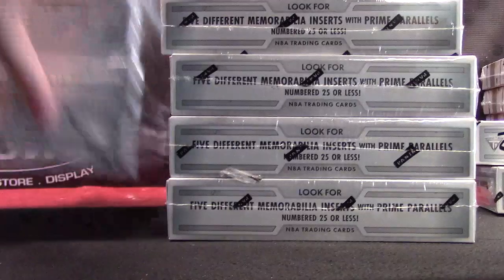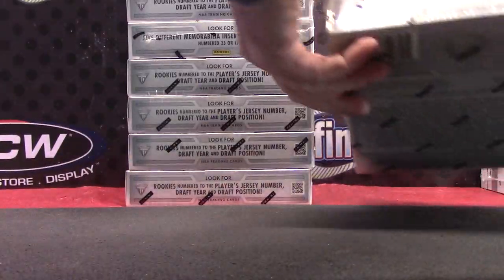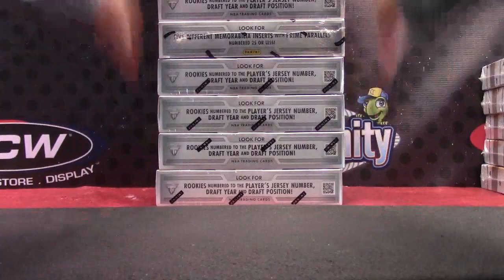Clean up those boxes. That's the smooth side, right? Yep. So we have 2 and 3. 1 to 10. Here we go.